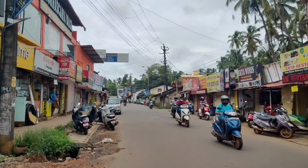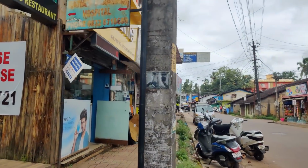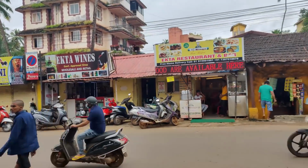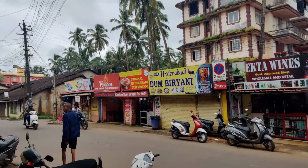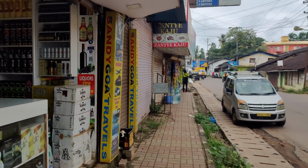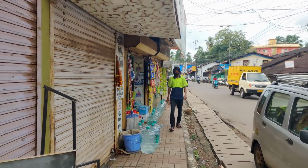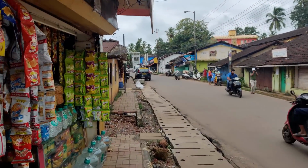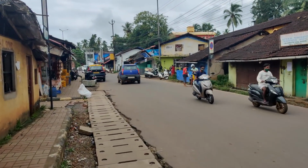Today is a Saturday, so there's going to be quite a lot of people today. So I'll head on to the side of the street over here. As you can see, there are many shops open over here. There's many restaurants open, and of course all the wine stores are open over here. So let's go ahead and see. Okay, there are more wine stores here. Life looks quite normal now over here, as Calangute is slowly starting to open up again.